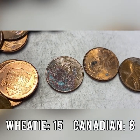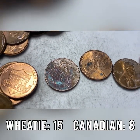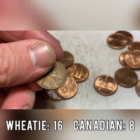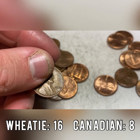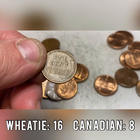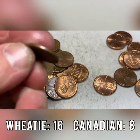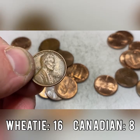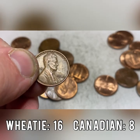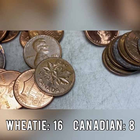Now, it is a 1979. I put it under the scope. I could make out the 7 and the 9, but you can't see it here. Roll number 48 gives us wheat cent number 16. It's a 47D. In pretty nice condition. It's not shiny, but there's a lot of detail on those wheats. Well, we did above average, but we're going to fall just short of box number 1. Roll number 49 gives us that 72 ender. 1 more Canadian for the board.